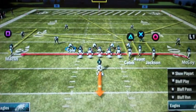I like that it spreads the defense out, but it's one of those hybrid formations, right? It's a bunch to the right, but it's also a spread formation. You can see Macklin and McCoy.